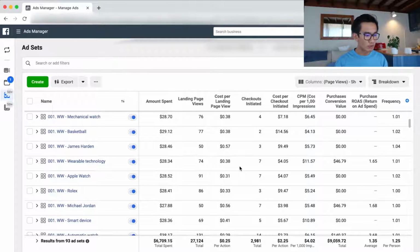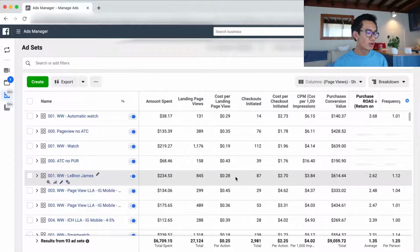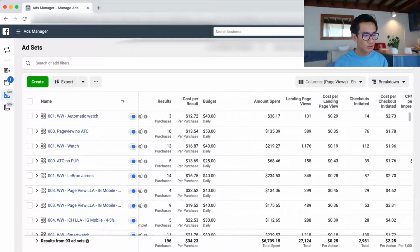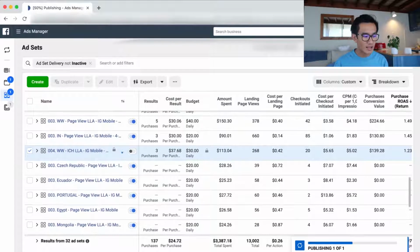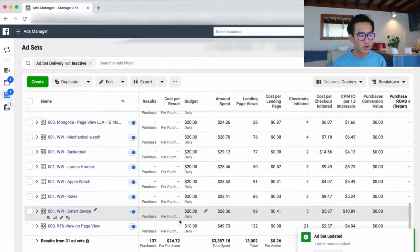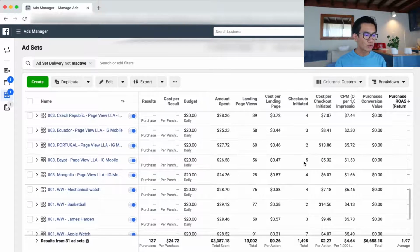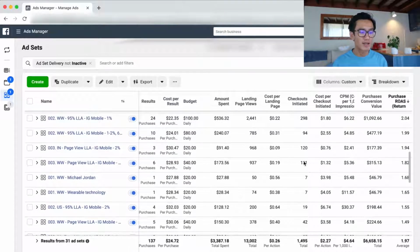And then here's the results of all the new interests that we scaled into, the obscure countries that we did lookalike audiences for, and we got some lucky new interests like automatic watch is doing pretty well. A lot of the obscure countries haven't gotten sales, and the new interests that we launched haven't gotten sales, like mechanical watch, basketball, James Harden, Apple Watch, Rolex. We haven't gotten any sales on that. So the new interests aren't doing too well, but luckily the CBO campaign is killing it.